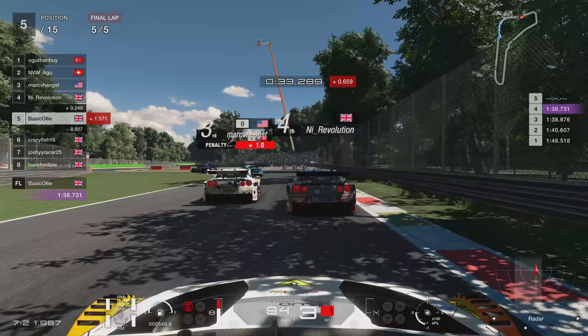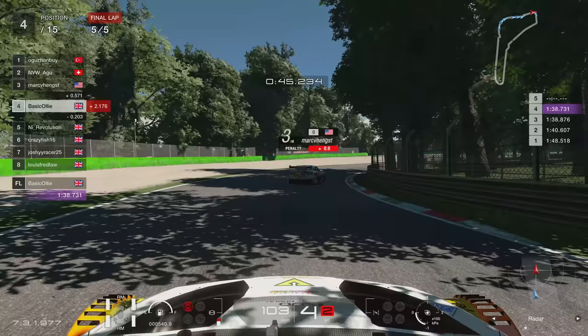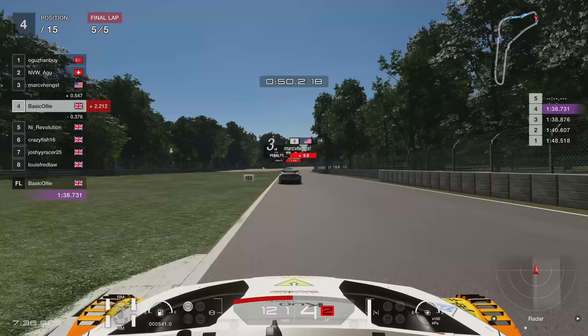Now he shoots up the inside, and unfortunately completely and utterly gets his braking points wrong. But because of the lack of penalties, shall we say, in this open lobby, he just cut the corner and completely got away with it. So no remorse from the American. Shoots up the inside of that corner, completely misses his braking point, goes up two positions, and keeps it.